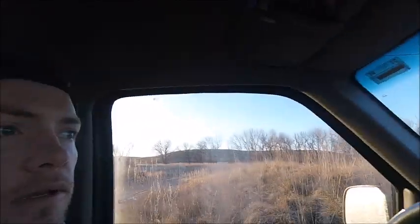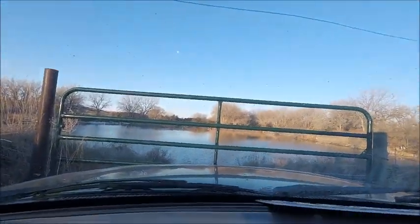I am so excited today. It is the first day of open water for 2018 here in Colorado. Ice is finally off. I'm at my pond right now. Still some snow on it, still some ice on the edges, but we have open water.